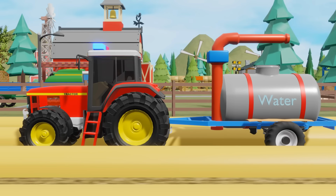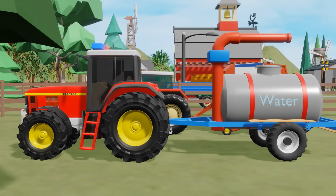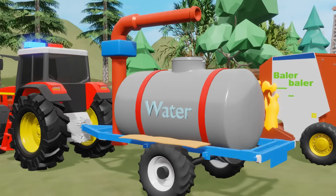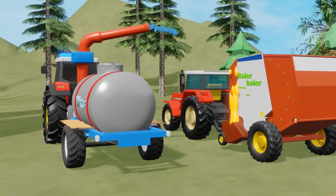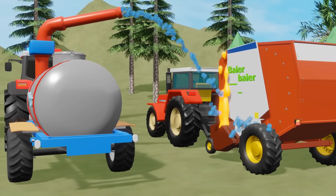An arm with a mounted fire extinguisher extended from the tank, ready to fight the fire. The fire was rising higher and higher, but the tractor, full of determination, began the extinguishing operation, spraying water on the burning baler.